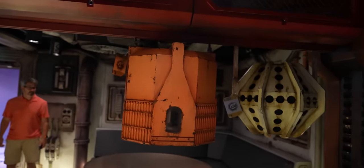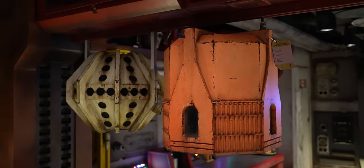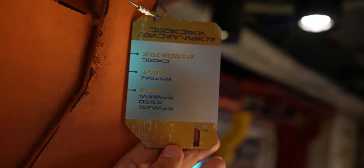So this cage right here has a Kowakian monkey lizard in it. If you look at the tag, it explains that. And at one point during the play session, they take it out and it's puppeted and everything.